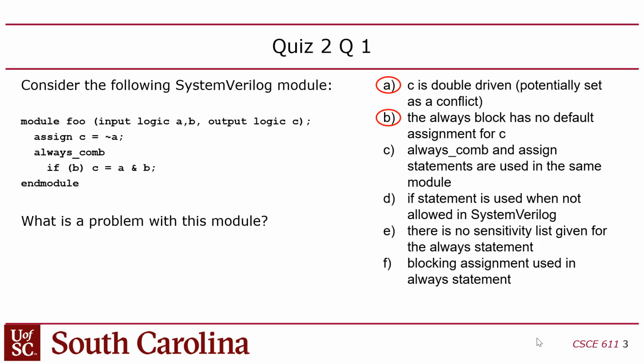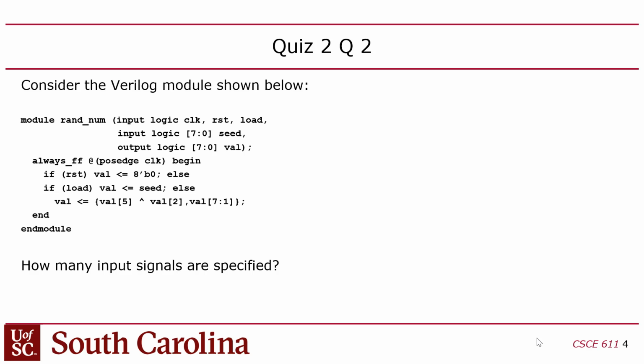So there is a sensitivity list, it's just implied. The blocking assignment is used in an always statement. So this is a blocking assignment, the equal sign, as opposed to the less than equal, which is a non-blocking assignment. And this is fine too. In fact, if you're making combinational logic, you're supposed to use a blocking assignment statement. You don't have to, but it's a convention that's often followed. Make sense? Okay. So A and B are the correct answers, but regardless of how you answered that, you should have got credit.